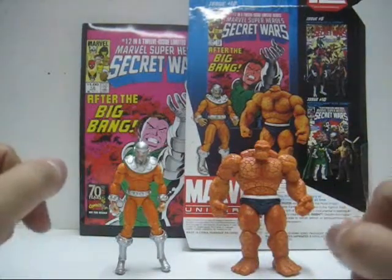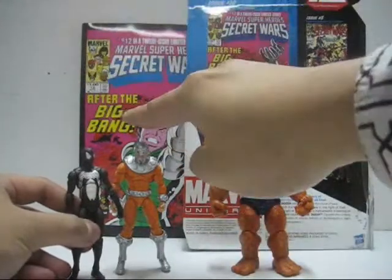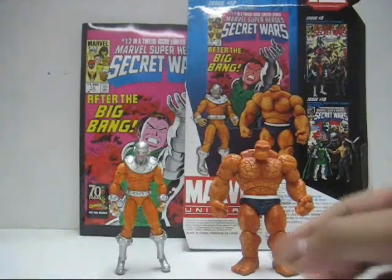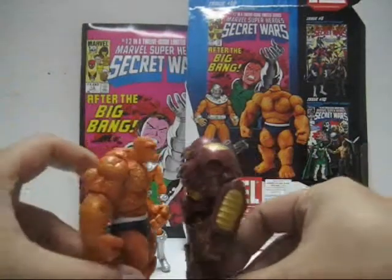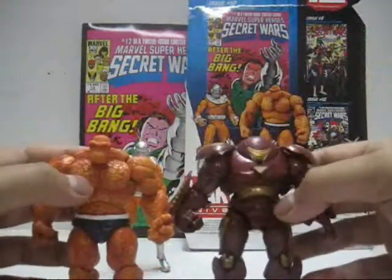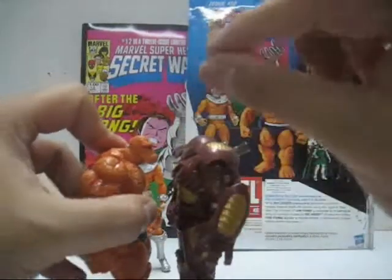Let's do a size comparison. First we have the black costume Spider-Man standing next to Bulldozer there. As you can see, Bulldozer actually towers over him a little bit. For the Thing, we'll do a side comparison using the Hulkbuster. As you can see here, Hulkbuster is about the same height there. Yes, at first I thought the Hulkbuster is a bit taller, but it's a bit taller.